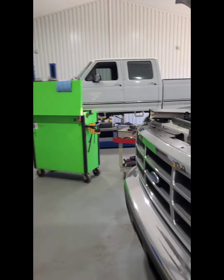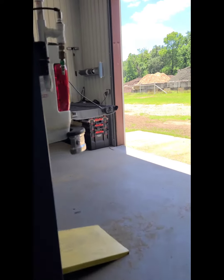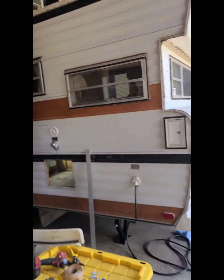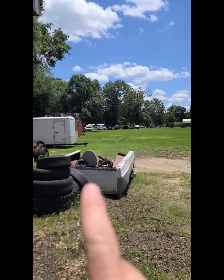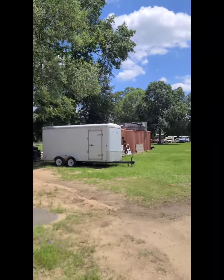So I picked up an 80-something Dolphin Ford camper the other day, and it finally got delivered to the shop. So let's go out and take a look at it. It's kind of got some weird stuff on it, so here we go. There's Chris's camper. Mine's out here. Way in the back over there. Some of the projects that's going on right now. Let's go check this out.